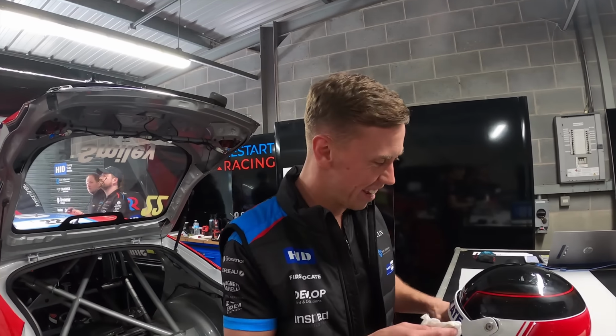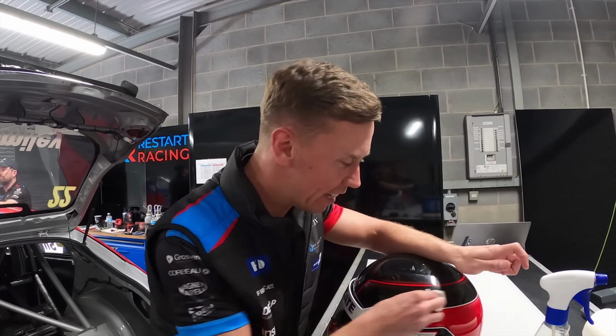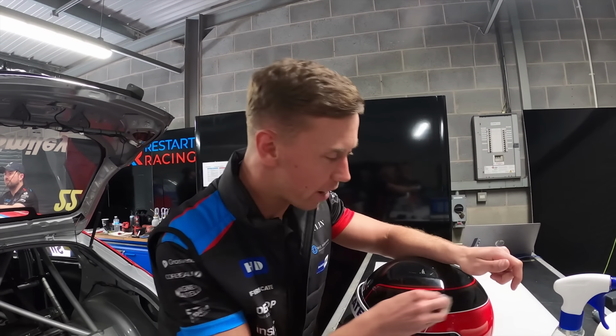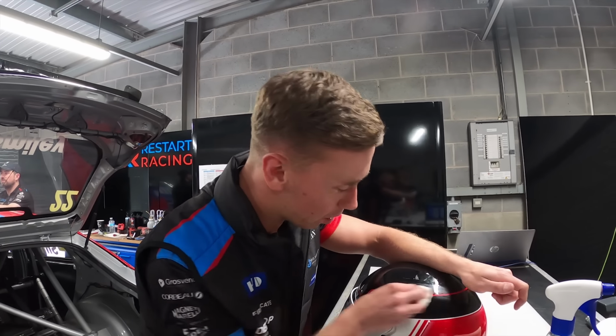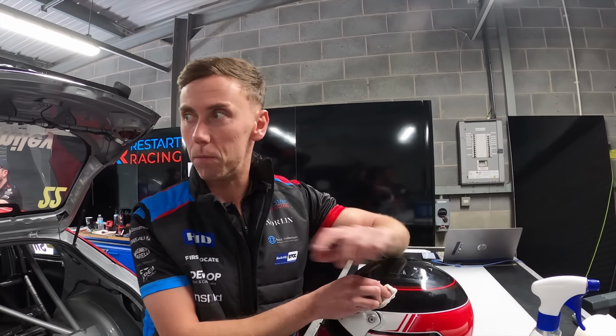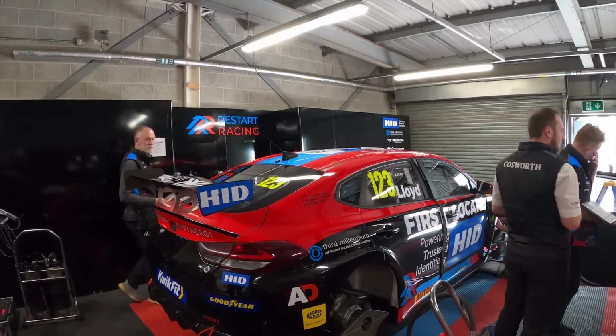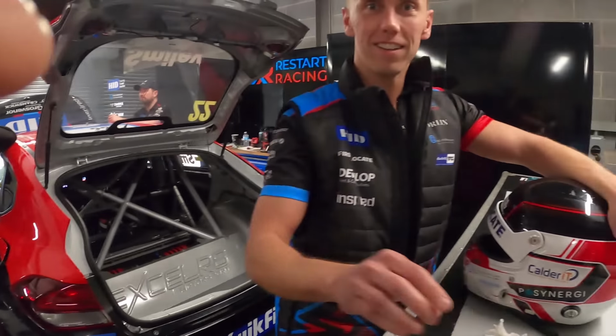Right, so we got to Donny. Mark, who's filming at the minute, we've just been doing some wheeler dealing, and he's upgraded, so we've just taken his logo off the helmet and then put it in a better position, and then we've just put it on the race car as well, so it all looks good. Yeah, nice one. How do you feel, Mark?